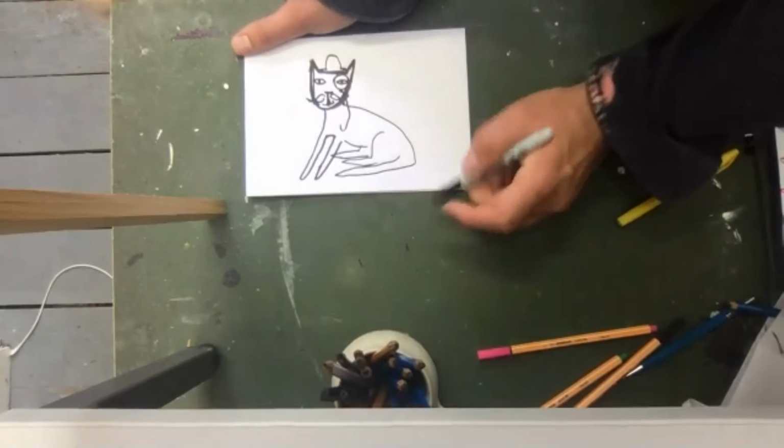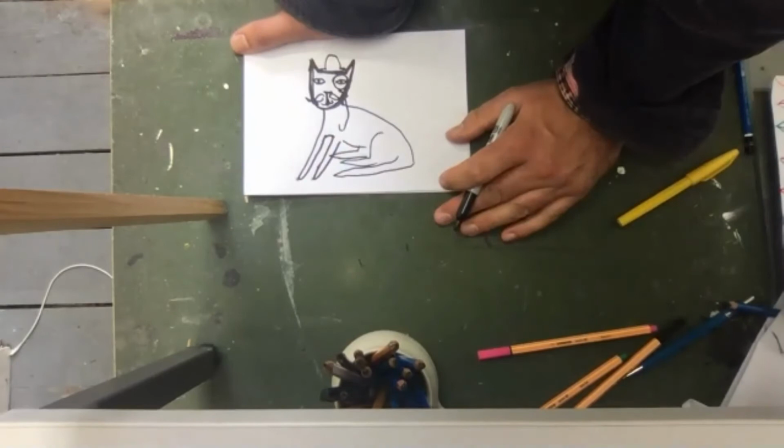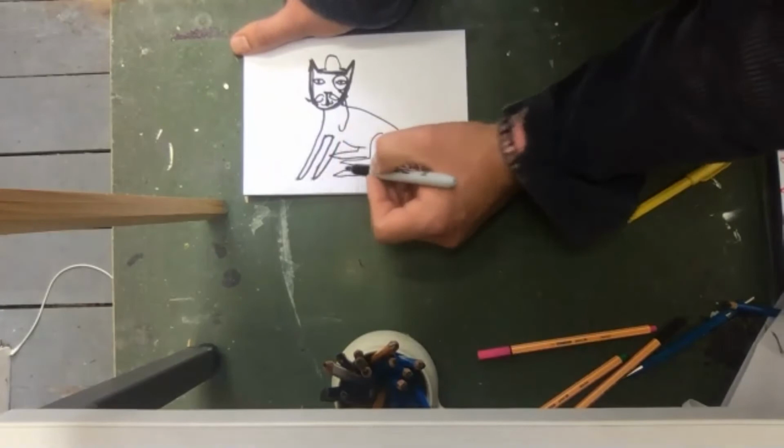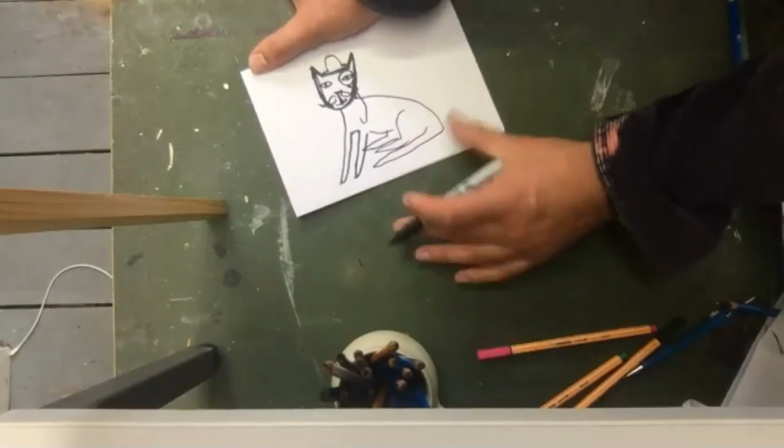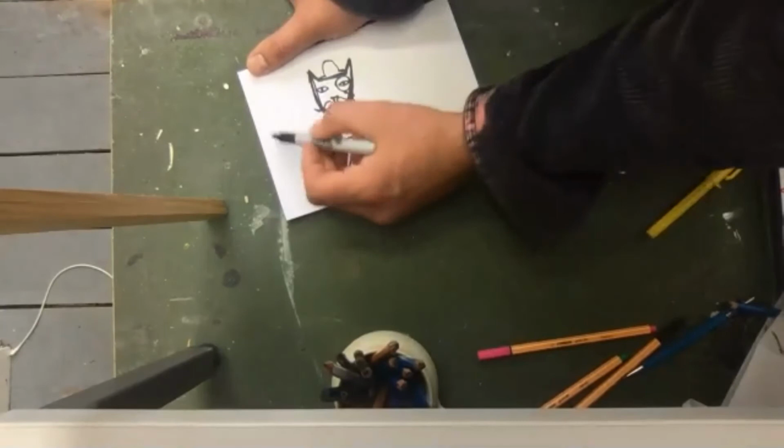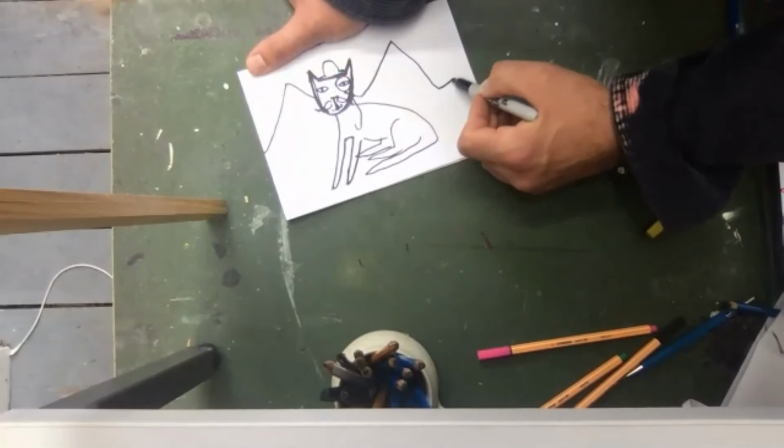What I used to do was throw away all the drawings because they didn't look nice. So this cat that I've drawn here, it's good, but I think if I persevere with the drawing, it'll get better and better. So I might like to give it a place to live. Let's see. This cat might be from Switzerland.